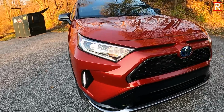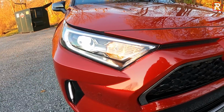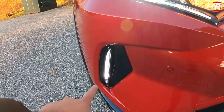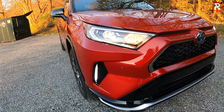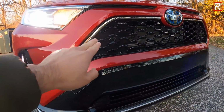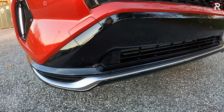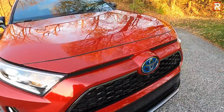You can see all of them come with these LED headlights, although I'm pretty sad to see that Toyota went with an incandescent design for the turn signals. The XSE models are the only ones to get that little extra LED light strip. The SE models do not have that. I also really like how Toyota differentiated the Prime with its own unique grille. You also have some gloss black accents and this silver trim piece along the front fascia, and of course you get the blue Toyota badge at the front.